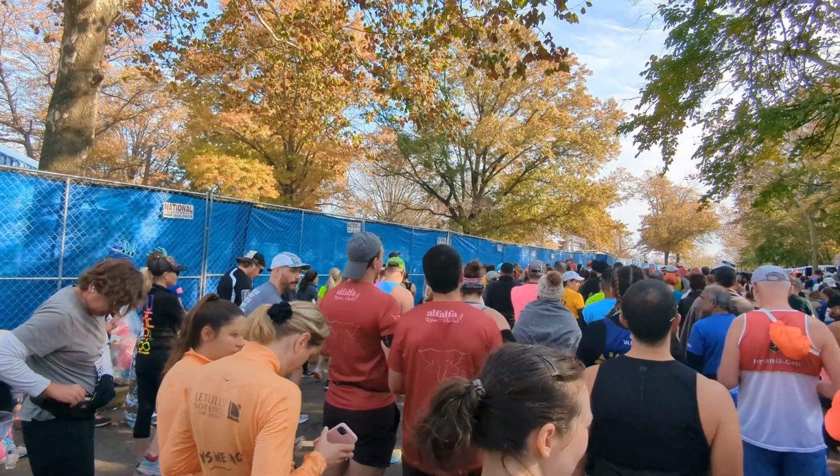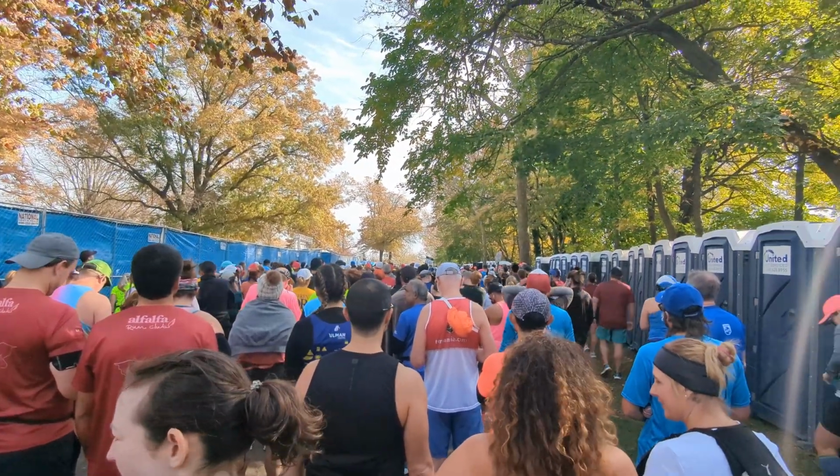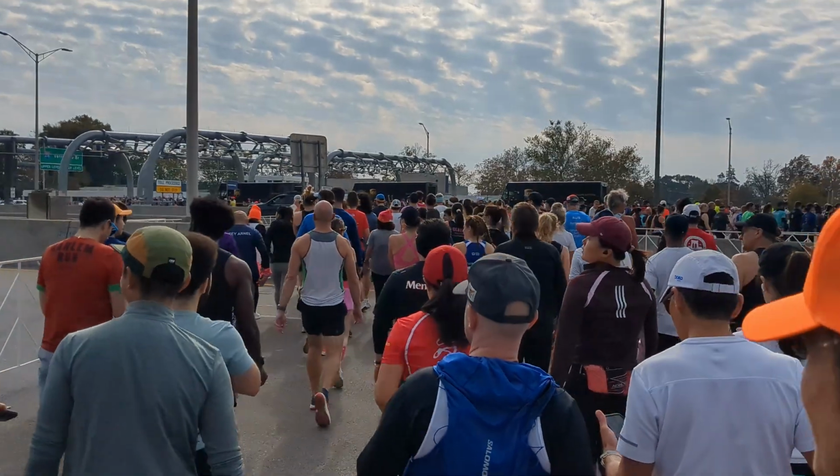All right, once it's time to join your corral, you'll hear the announcement calling for your corrals to be open. You'll go based on your wave. I was wave 5 as I did not have a previous official full marathon time to bump me up faster. So I was the last wave, which made for a long morning, but it was also a really relaxed feel. So I waited for my wave, and then they said that our corrals were open. So I went into my corral.